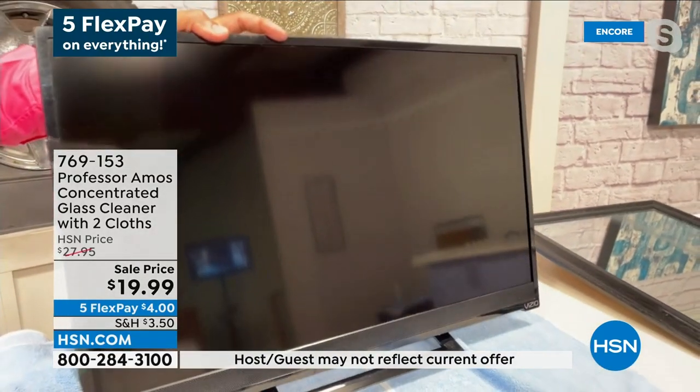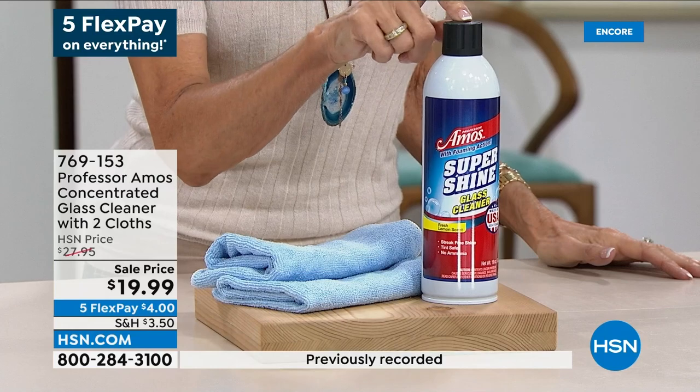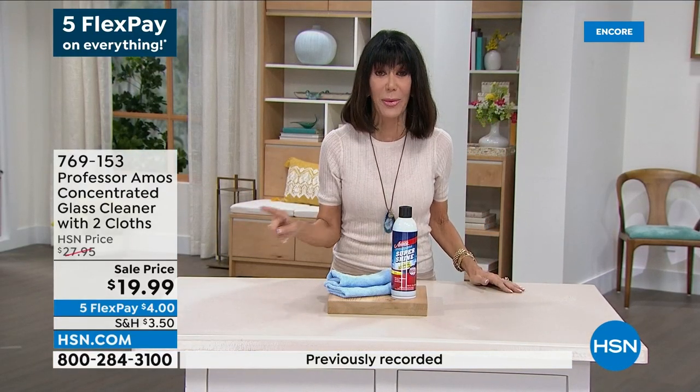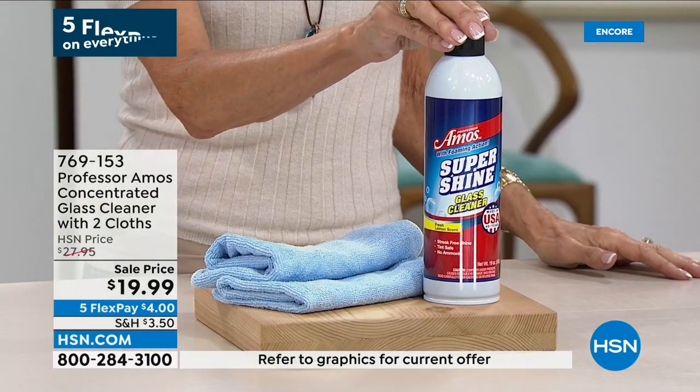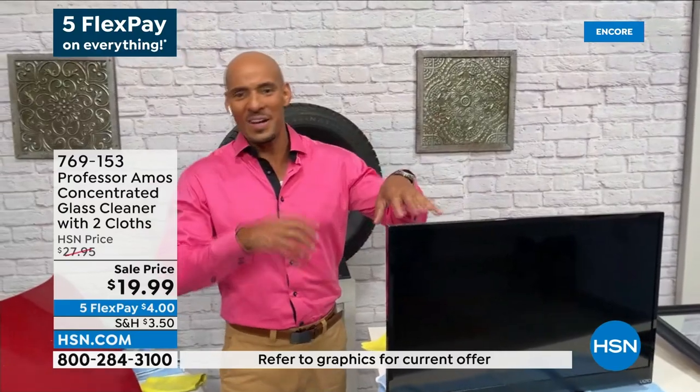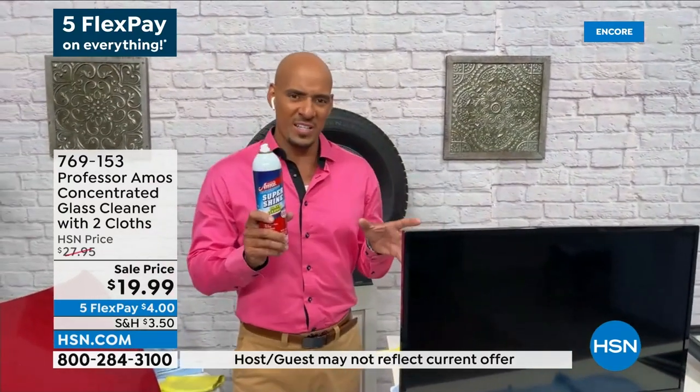I also read I can use this on my stainless steel appliances, because those cleaners are so much money when you have to buy them. Right, your stainless steel cleaner, your aluminum cleaner, your glass cleaner, one product to do pretty much any shiny surface.